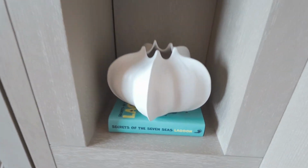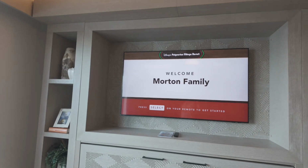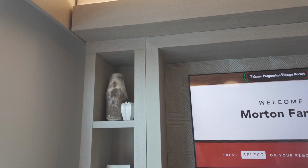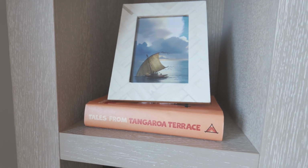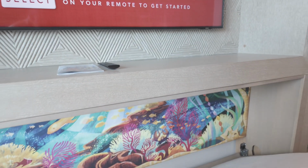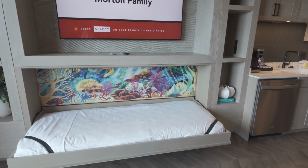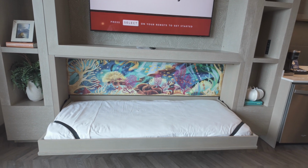Secrets of the Seven Seas Lagoon. Look at that. I wonder if one of the secrets is that there used to be a wave machine. Large TV above the trundle bed. Some more little artwork pieces and Tales from the Tangaroa Terrace. Here's the trundle bed that pulls down. It ends up being a single bed. There's what that looks like. Pretty undersea artwork inside the trundle bed.